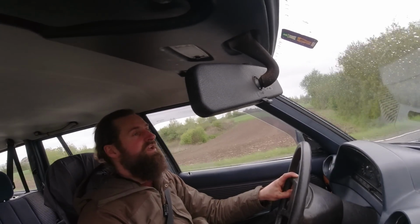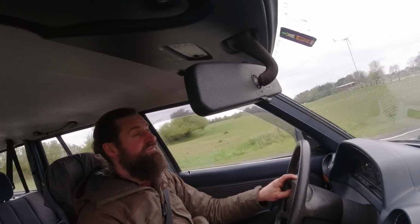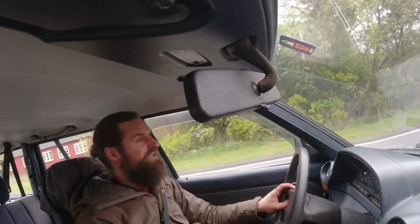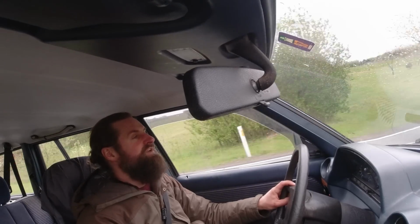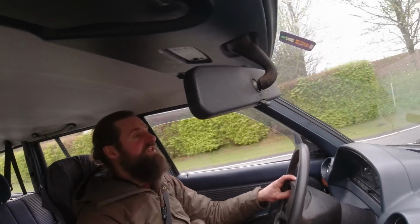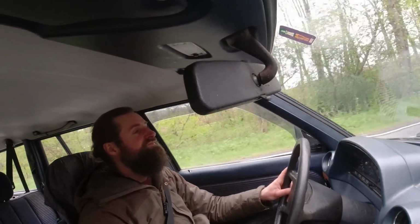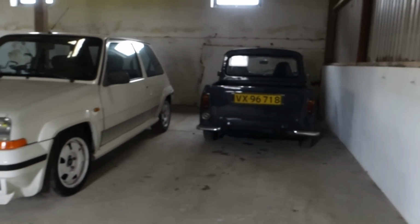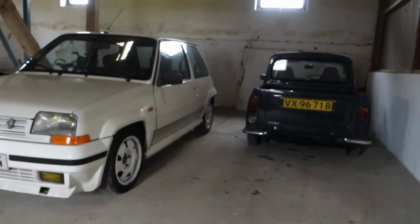That makes the registration costs drop by 75%, which is a lot. And by then I hope to have it on plates all the time so we can use it just for a spontaneous trip or something like that. Oh, the pickup is for sale as well, not mine. The Renault 5 GT Turbo is just hanging around.